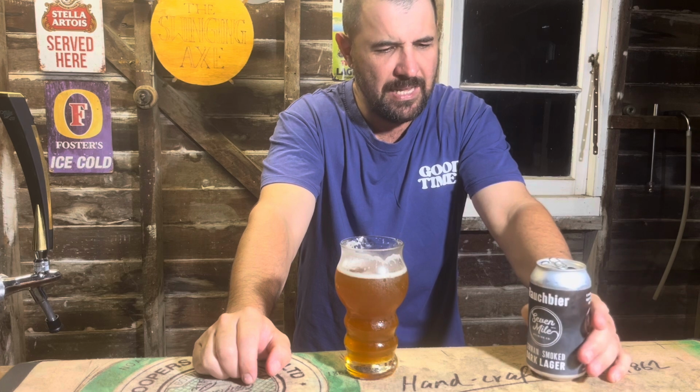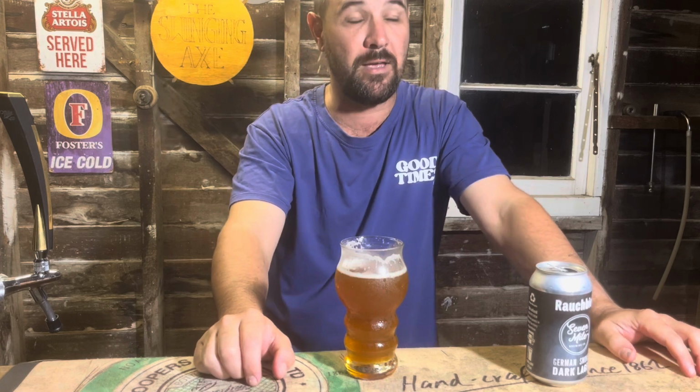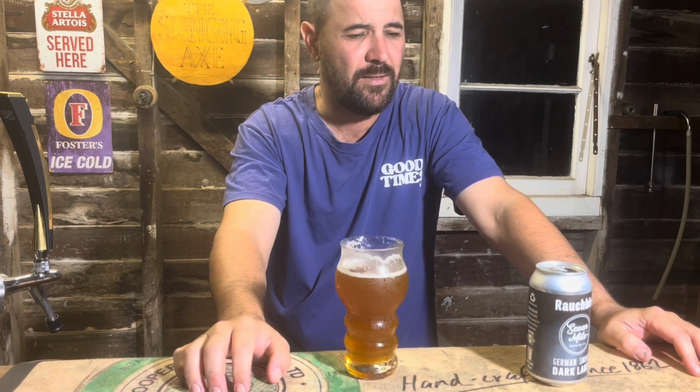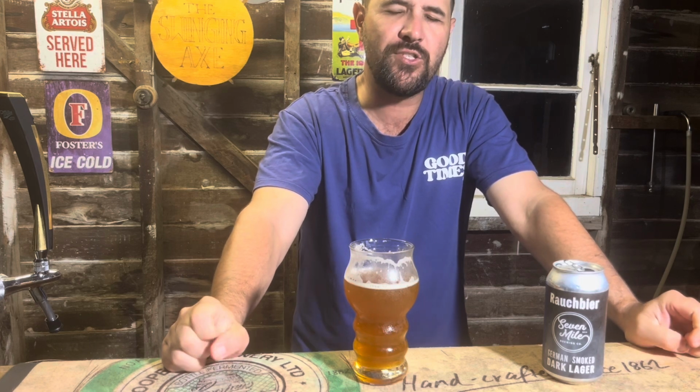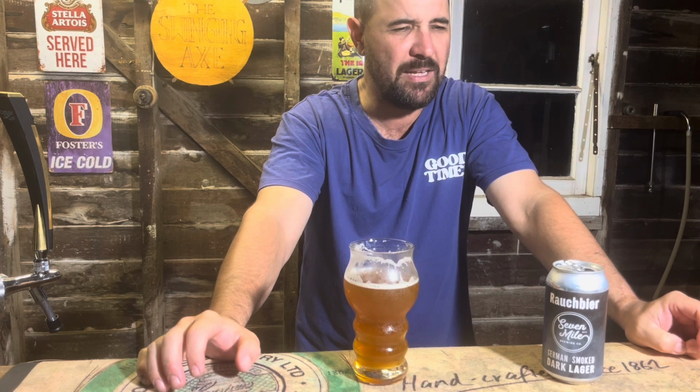A German smoked dark lager. Very mild. That Beechwood smoked malt is very mild. I was imagining something like a Schlenkerla Rauchbier, but Rauchbier, it's like a tongue twister trying to pronounce it. It's probably wrong, but I'm not German descendant, a bit of German in me, but I am Australian. I'm still getting that fruitiness that reminds me of an English ale, like one of those real deep, rich English pale ales.